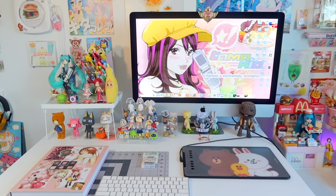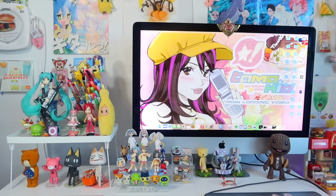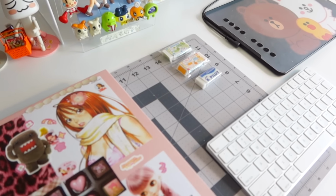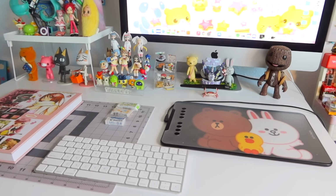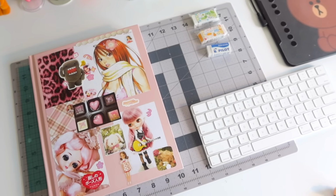So here we are in my room, and I'm going to start off with my desk. This is where I edit my videos, where I draw my art, and where I do a lot of other fun crafting stuff like scrapbooking and card making. I keep a lot of the essentials here, like my keyboard, my scrapbook, my grid mat, and my tablet.